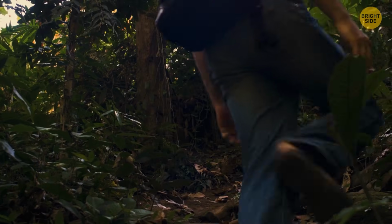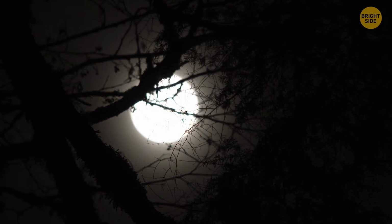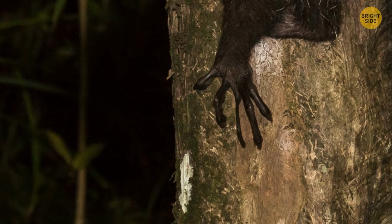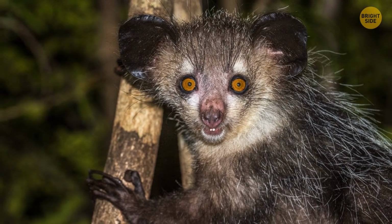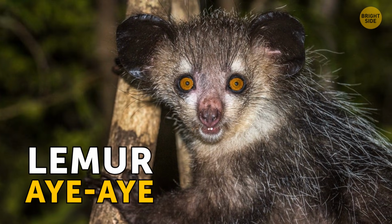You're once again lost in the jungle, this time on Madagascar. Poor you. The night has fallen and you seek shelter. But when you think you've found a suitable tree to build a lean-to, you freeze in terror. A black, long-fingered hand appears on a tree branch right above you, and two huge yellow eyes are staring you down. Then you see a shaggy face and realize it's just a lemur, an aye-aye more precisely.